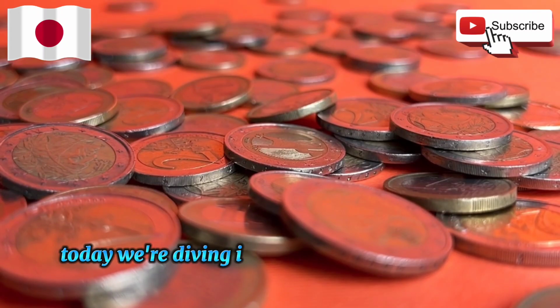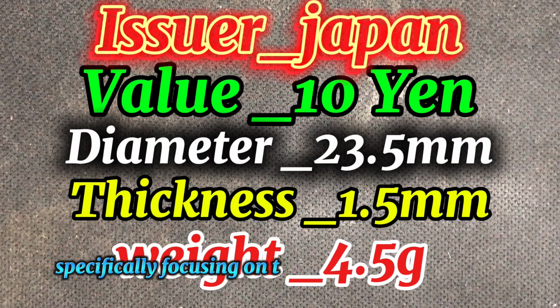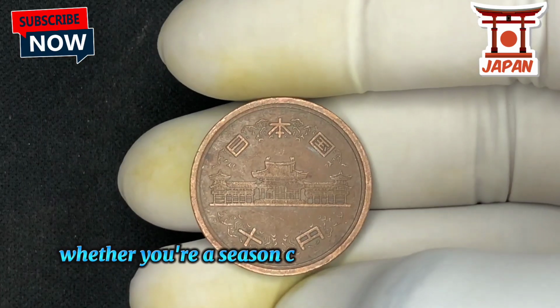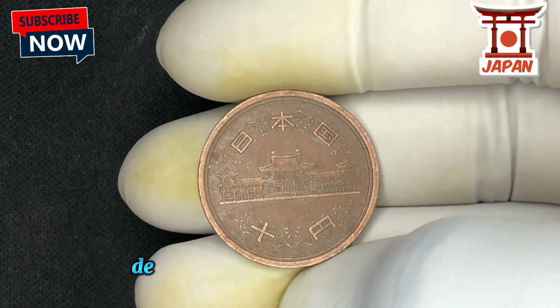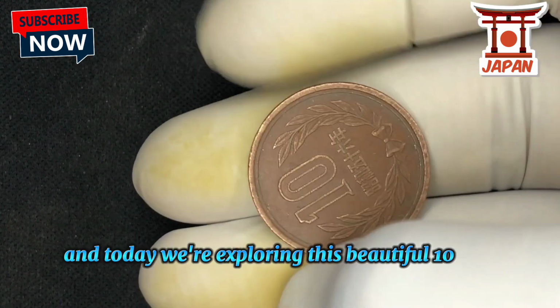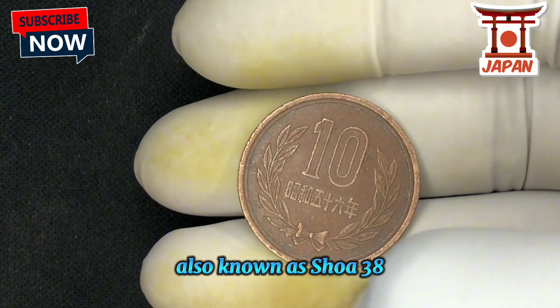Today, we're diving into the fascinating world of Japanese currency, specifically focusing on the 10 yen coin from 1963. Whether you're a seasoned collector or just getting started, stay tuned as we uncover its history, design, and current market value. And today we're exploring this beautiful 10 yen coin minted in 1963, also known as Showa 38.